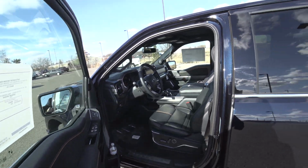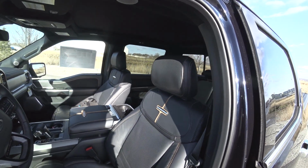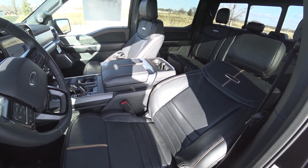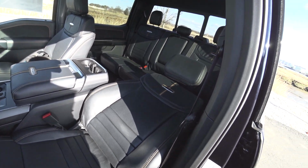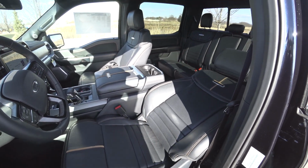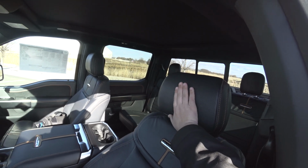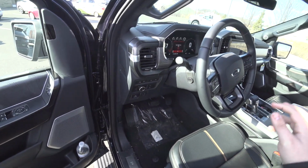Actually, I will go to the passenger side. I'll show you just how much this seat reclines, where it turns itself into a bed. You'll see the bottom of the seat start to inflate a little bit to support you. And then it's a bed. It is very, very comfortable. I have laid in it. You also have Bang & Olufsen sound system speakers in your headrest, because why not?